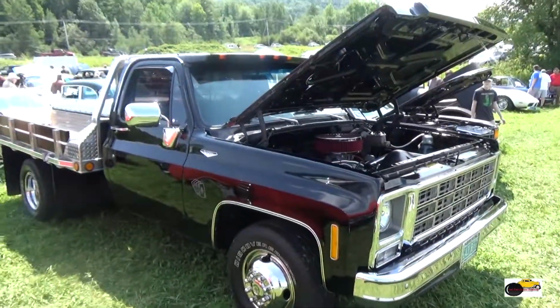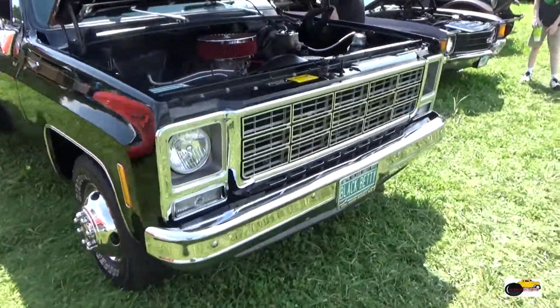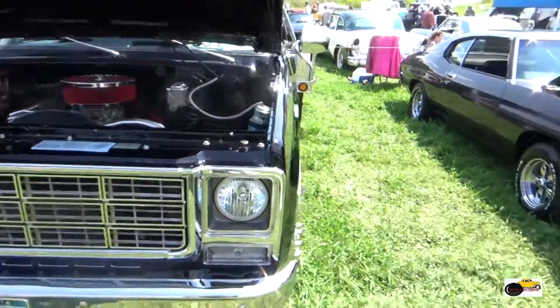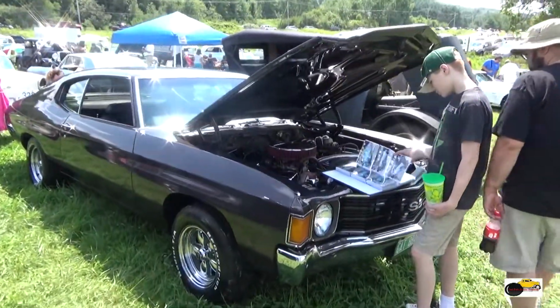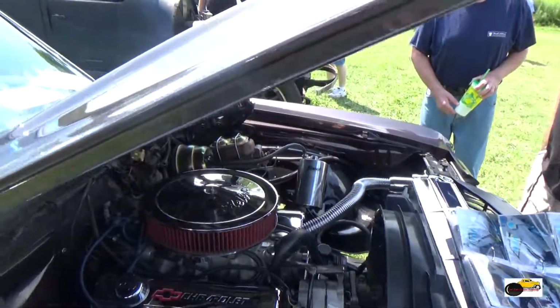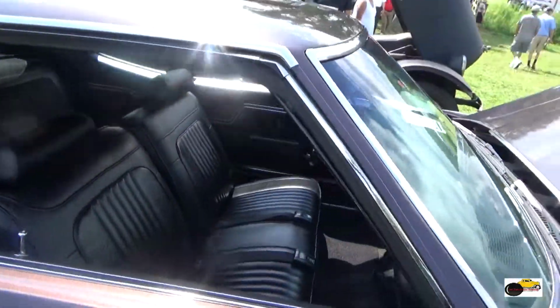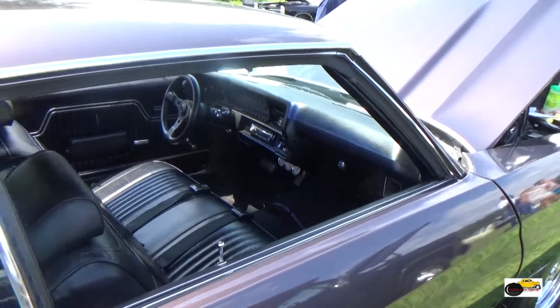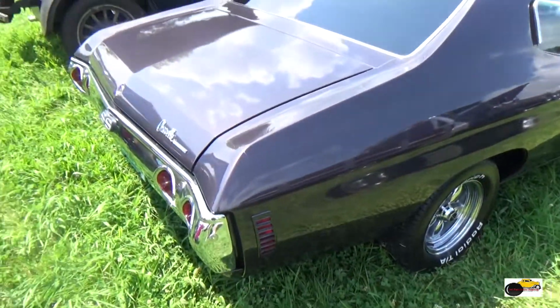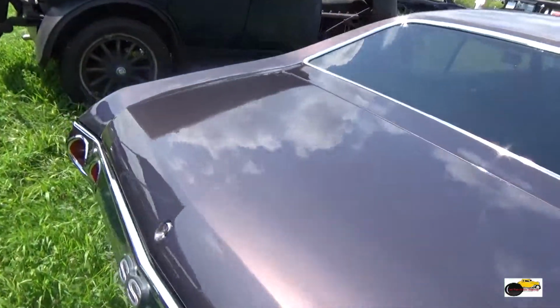And this is Black Betty. She was from the Rave Car Show, so I don't go much into her, but she's a C20. And here is a '72 Chevelle SS. Great color on this car. Love the rims on it. Very nice looking Chevelle.